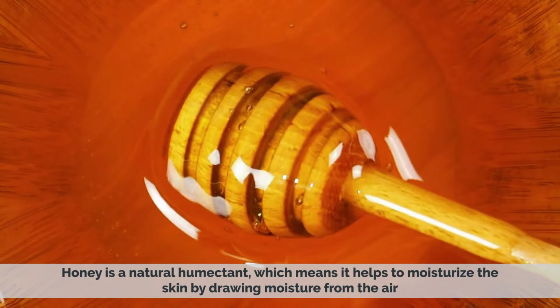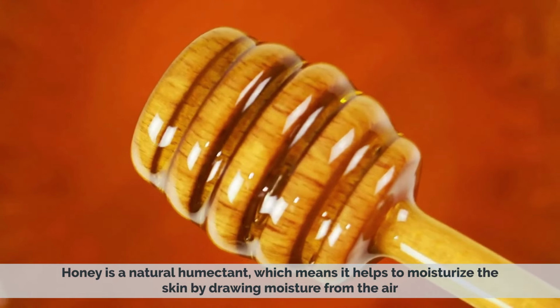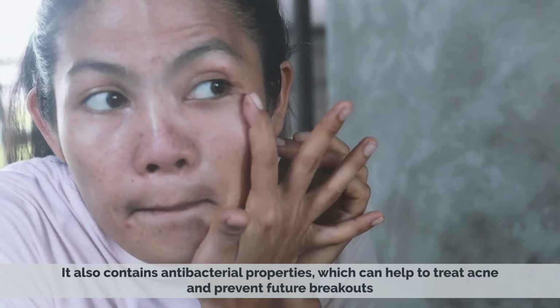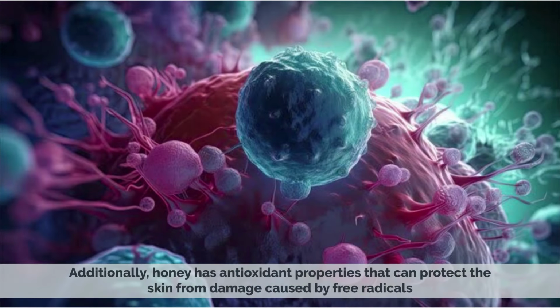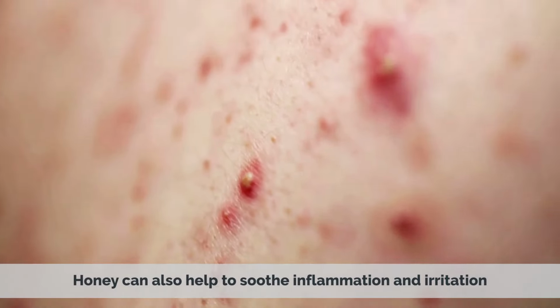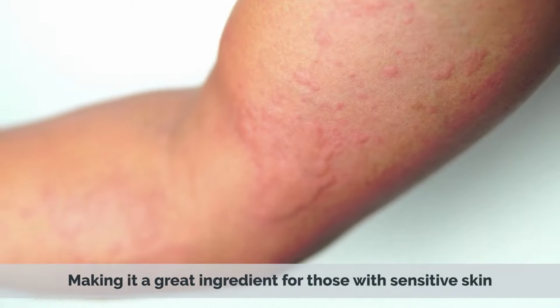Honey is a natural humectant, which means it helps to moisturize the skin by drawing moisture from the air. It also contains antibacterial properties which can help to treat acne and prevent future breakouts. Additionally, honey has antioxidant properties that can protect the skin from damage caused by free radicals, which can lead to premature aging. Honey can also help to soothe inflammation and irritation, making it a great ingredient for those with sensitive skin.